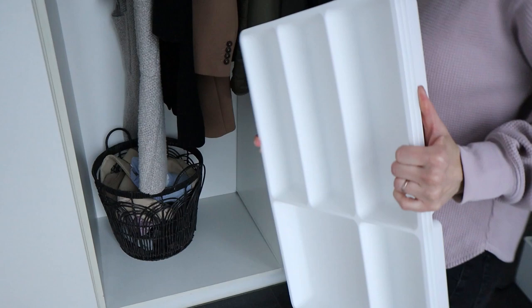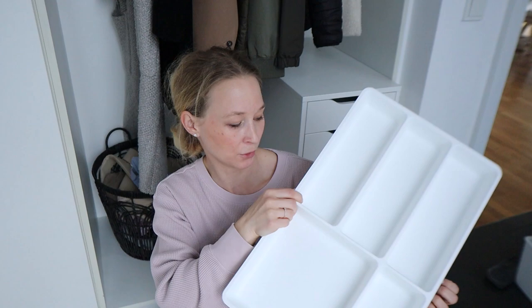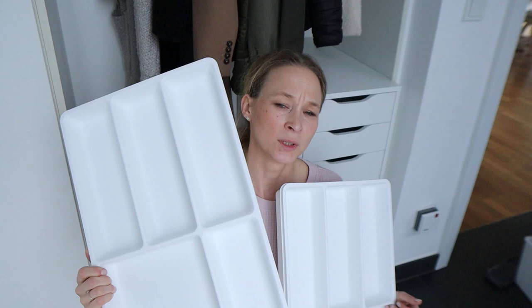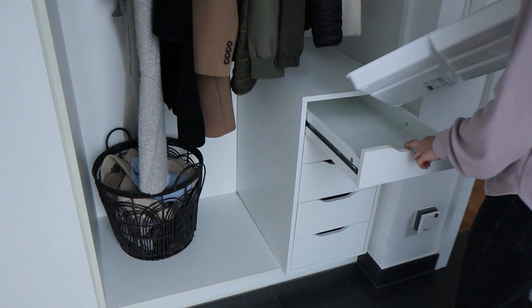So I found this hack on YouTube where you use these really inexpensive utensil dividers. They are very inexpensive, they cost like €2.99, I think.